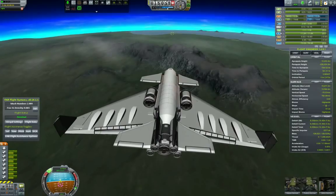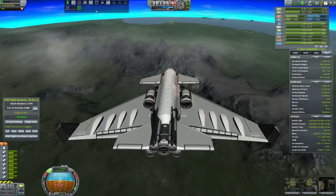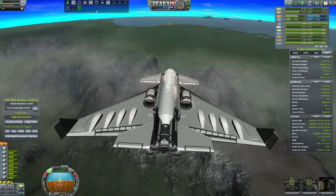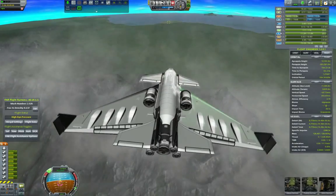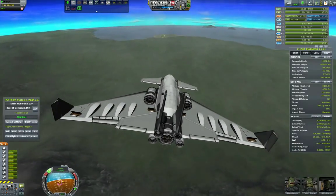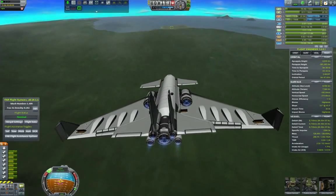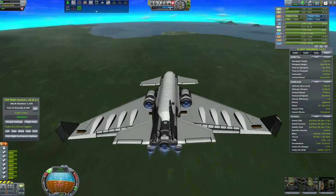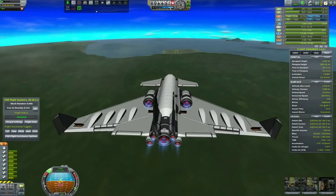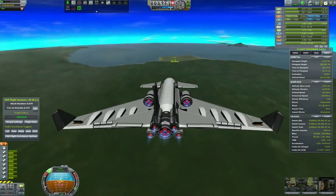Okay, time to slowly start the engines. Any time now. We can already see the Kerbal Space Center. We're still going very fast, so I will be deploying the air brakes pretty soon. Once again. Slight wiggle there and there, but still maintaining stable.